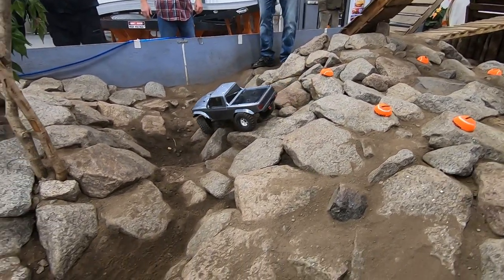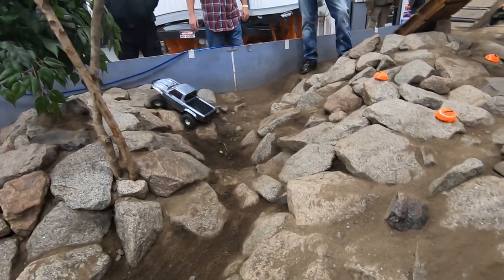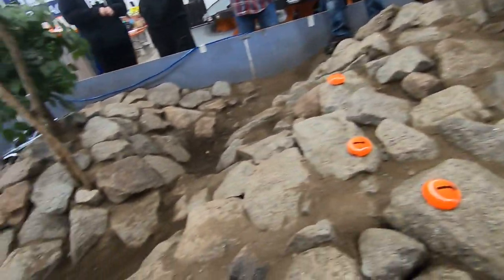I want to see Paul's other truck. I really like that. Well, he said he's got a power wagon he's bringing next time. A power wagon. That's really gorgeous.